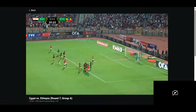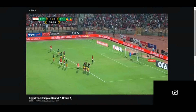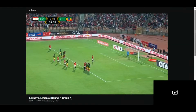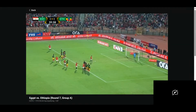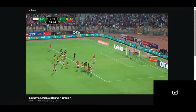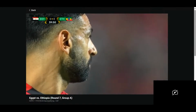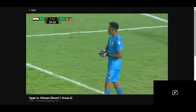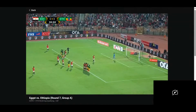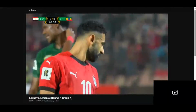Just when it looked like Egypt was starting to run out of ideas, they get a gift like that. Silly challenge, the edge of the area. Opponent actually running away from the goal. Bit of a silly one to give away from Ethiopia. So Mohamed Salah, 60 international goals to his name, up against Abubakar Nuri. He's a few days shy of his 24th birthday, is Nuri. Doing their best to unsettle Salah, but he's seen all this before.